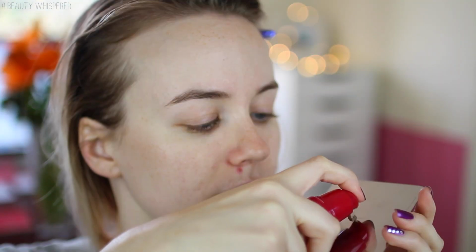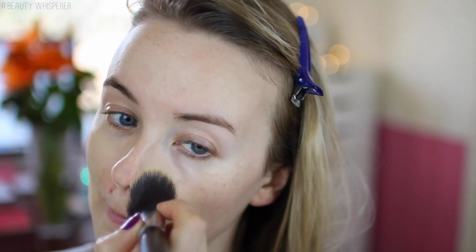Now the consistency, I would say it's not as thick as the Revlon ColorStay, but it's not thin and runny. It's a really good consistency. It doesn't dry quickly, so it gives you plenty of time to blend it on your face. It does have a really nice scent, really fruity, but it's not overpowering.